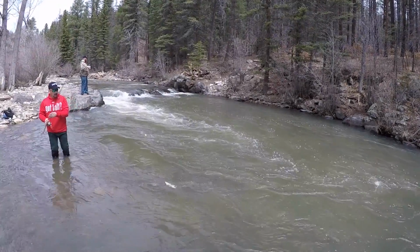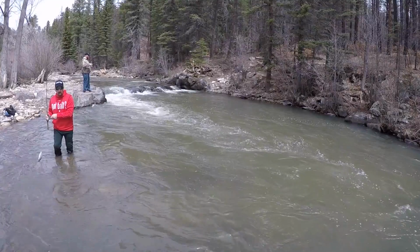A lot of browns in here too, a lot of natural browns. Typically from 6 to 8 inches. You might catch a little bigger one on occasion, but it's just amazing to catch a natural brown. They're just the beautiful color they have.